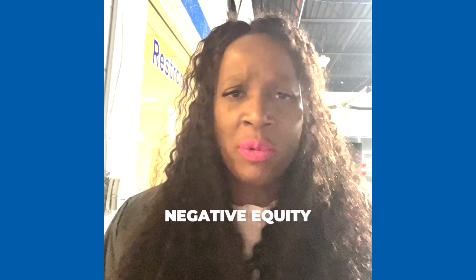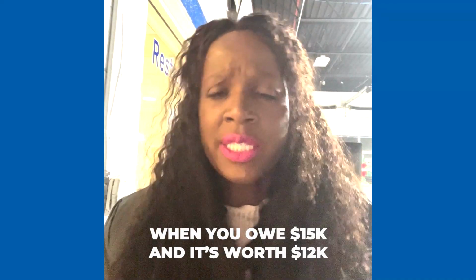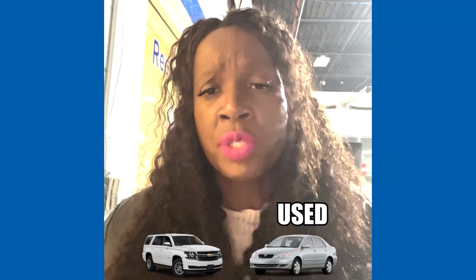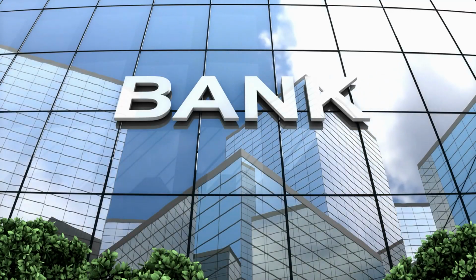And they're also looking to see whether you have negative equity. Negative equity is when you owe $15,000 on your car, and then maybe it's worth $12,000. So if you have negative equity, they're going to be looking for a lender that's going to be able to roll that negative equity onto another car, whether it's a new car or a used car. Then they're looking at, especially if you're looking to buy a used car, what numbers make sense, what kind of car you want to get into, or what kind of car that bank is going to be willing to buy. What car is that bank going to be willing to buy?